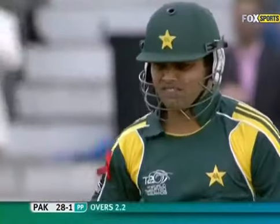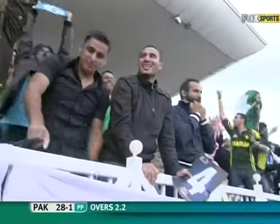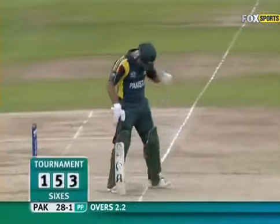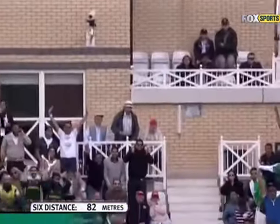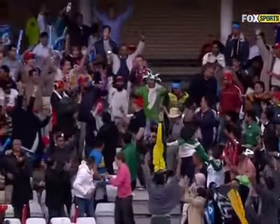What a shot that is. Unbelievable. Was it back foot? Was it front foot? We'll see. It was six. Well, that's an awesome stroke. Not much wrong with the delivery. It was in the channel just outside off stump. Six, number 153 for the tournament. And a glorious stroke. 82 metres. Well, I think we've worked out which Pakistan have turned up today. It's the one to be afraid of. The crowd are up and South Africa have got to try and silence them.